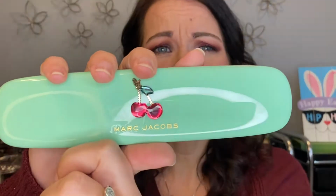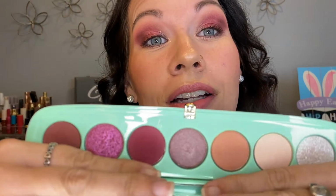Isn't the eyeshadow pretty? I absolutely love it. These are not colors that I'm typically drawn to in a palette. And so I am really loving it because it pushed me to use something that I don't typically use much of. So this palette is so cute. And I ended up using every single color in this palette. So I'm very proud of myself.